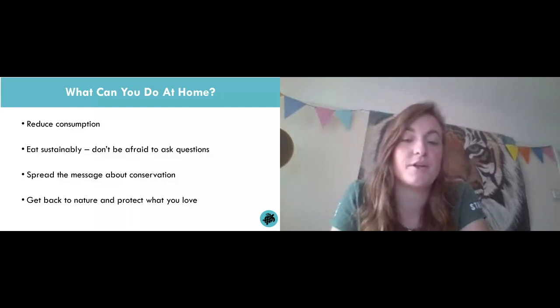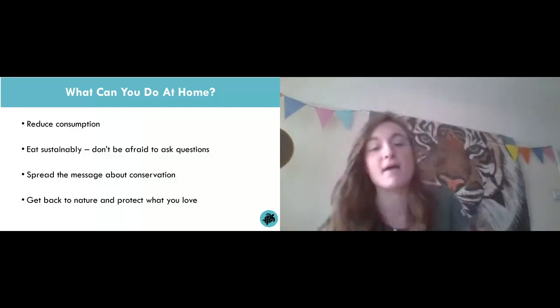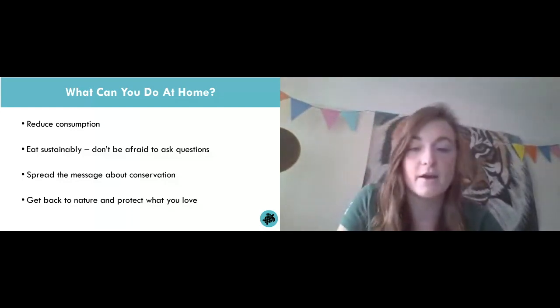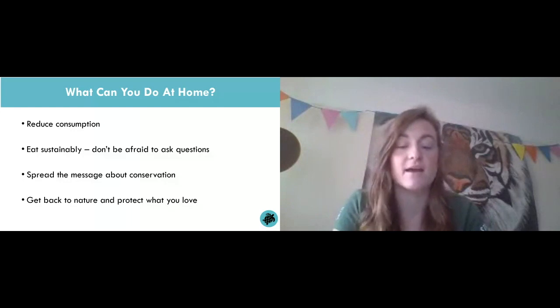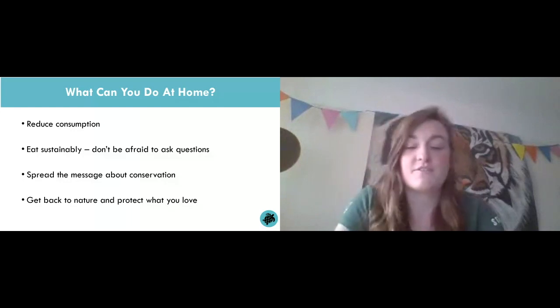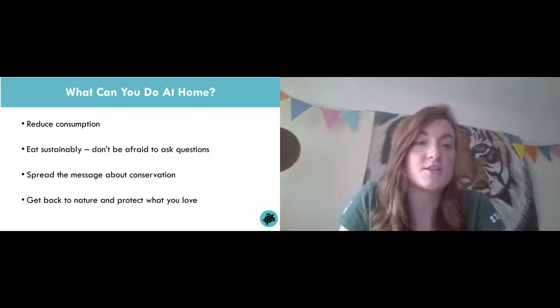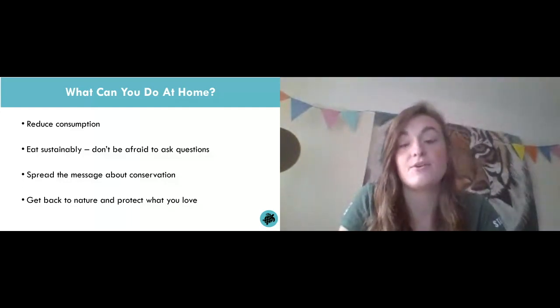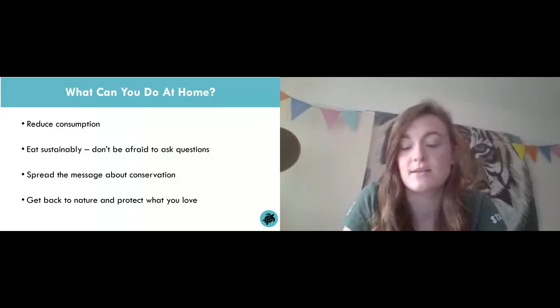You can also locally support your local beach cleanups, and try to do little things at home by offsetting travel miles. Lots of different things. If you have any questions, or if there's anything you want to know about this presentation or how you can help, then please get in touch and leave some comments.